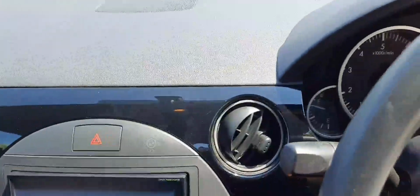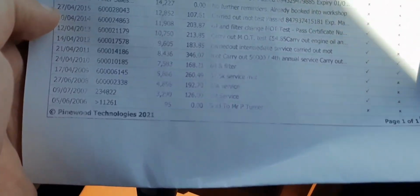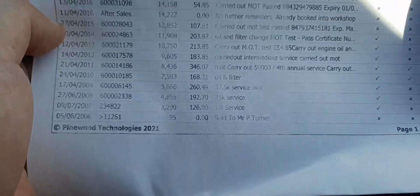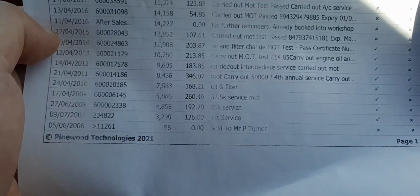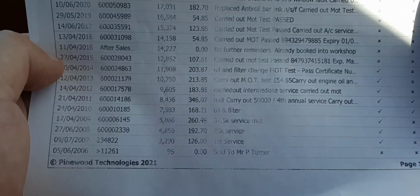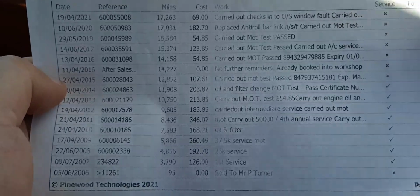Right, now I just want to show you something. I brought this out with me. Now I don't know if you can see this, but I'm going to read it out. So we sold this car, it had 95 miles. Then on its first service it had done 3,200, second 4,800, third 5,800, fourth 7,500, fifth 8,400, 9,600 on the next, 10,750 on the next, 11,908 on the next, and it keeps going.